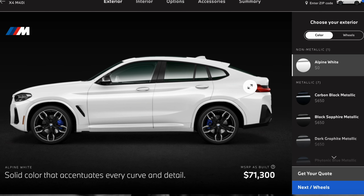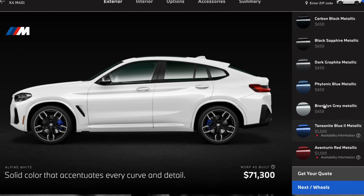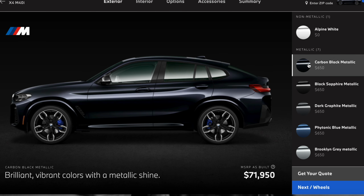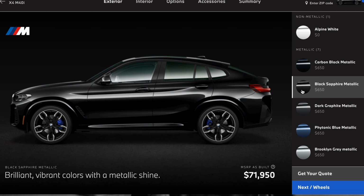Here are your color options for the 2024 model year BMW X4. So, as often there is, the free color is simply an Alpine white. Then all the other options pretty much start at $650, like carbon black metallic. That is sharp looking. Or black sapphire metallic. A little bit different.